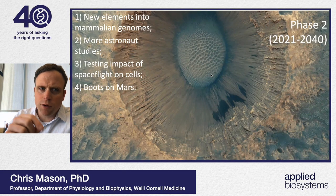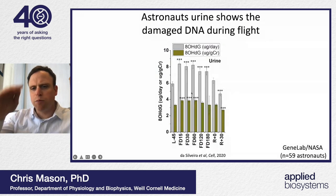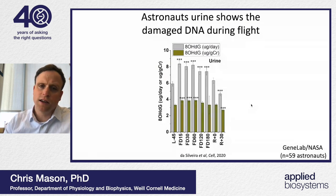And the reason we have to think about tweaking cells is because we know what happens to DNA when you're in space. This is a plot that shows the amount of 8-oxoguanosine. This over here you can see is damaged DNA, literally broken ladders of your genetic code coming out, exuded in the urine. And you can see flight day 15, 30 onward, during the flight, it spikes up and comes back down when they get back to Earth. But this is across 59 astronauts that we've examined. You can continuously see damaged DNA.